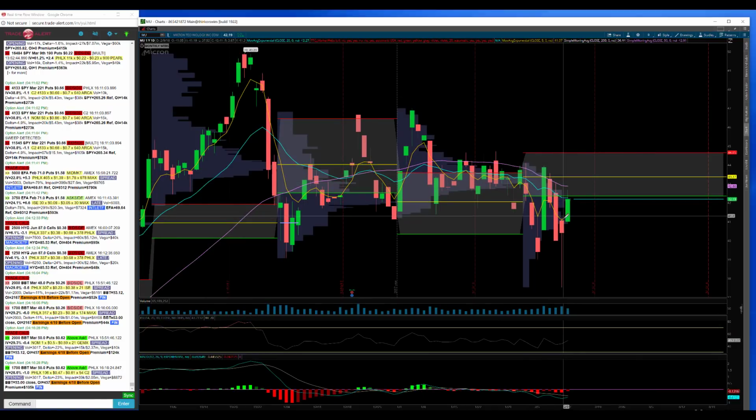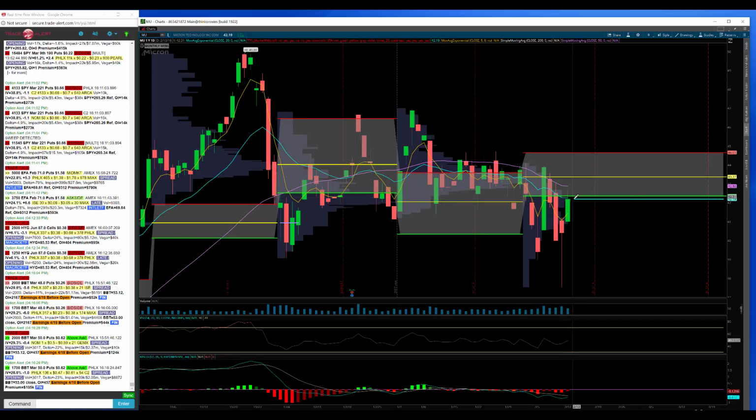It reclaimed the 5 period moving average, but did not reclaim the 20 or the 50. So again, one day at a time. We'll have to see if it turns away. Maybe a bad sign, but for now, I would say progress.